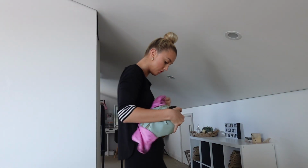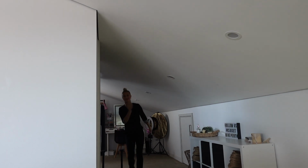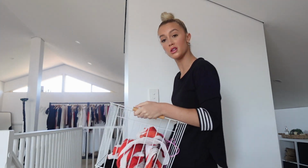Okay, so I need to put my makeup stuff away, put this in the wash. I need to do my washing as well. Done. I'm joking. I'm actually going to put that all away properly because it's going to annoy me otherwise. I literally hate washing. It's just so annoying, but I've got to go put all this washing on.